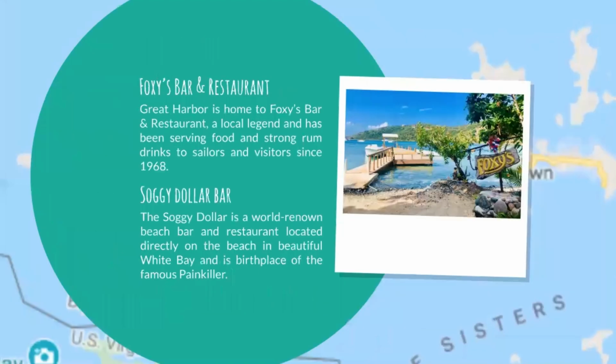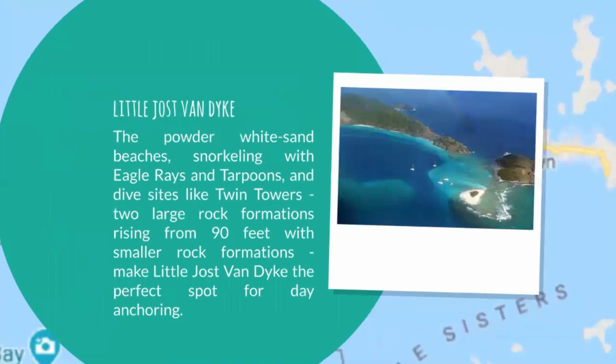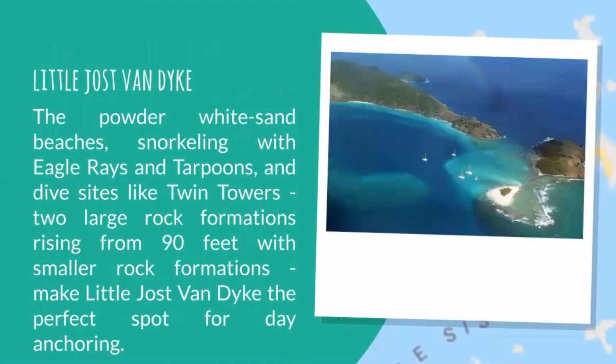Okay, so last but not least, what to see. So I mentioned at the beginning a little bit about the fact that the beaches here have their own touch of beauty. And we have what's called Little Jost Van Dyke, a really breathtaking location. These beaches, like I said, are really white sandy beaches, and one of the really fun things is we have a structure similar, more or less, to the concept of the Bass, where we have two twin towers, two large rock formations literally rising out of the water, and they're 90 feet tall, so pretty impressive to see in person.